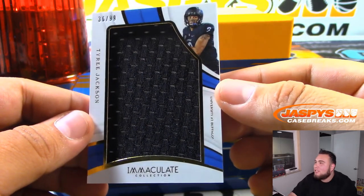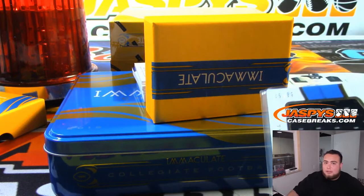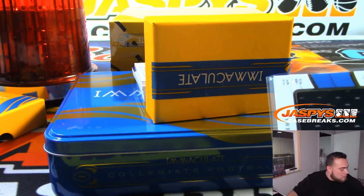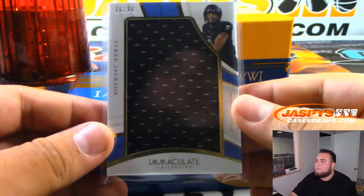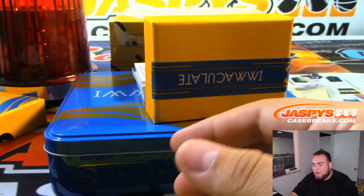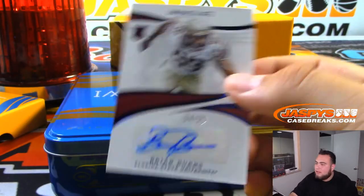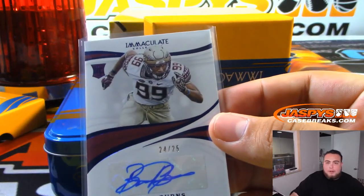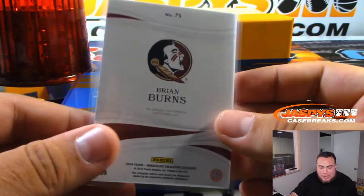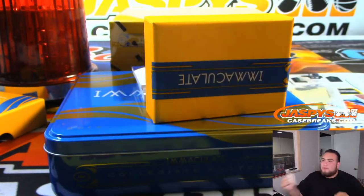36 of 99, Tyree Jackson. I believe this University of Buffalo quarterback went to Buffalo, correct? Got drafted by the Bills or undrafted by the Bills? Yes, Bills. So that'll be Eric. I could do a horn for you, yes. Brian Burns, 24 of 25. Brian Burns. That is Panthers. Carolina Panthers. That is a random number block. 24 out of 25. Spot 4. Dennis Jenkins was spot 4.